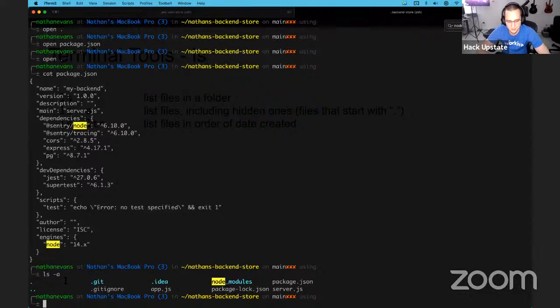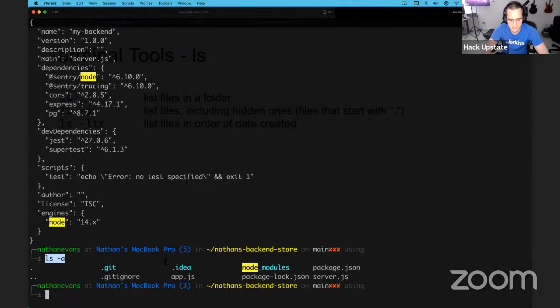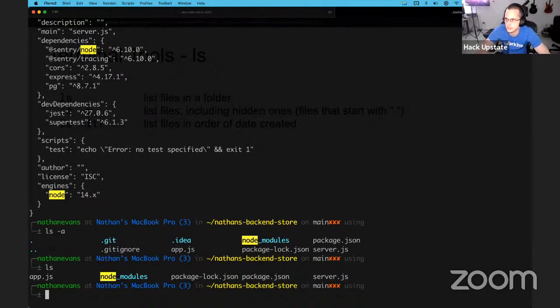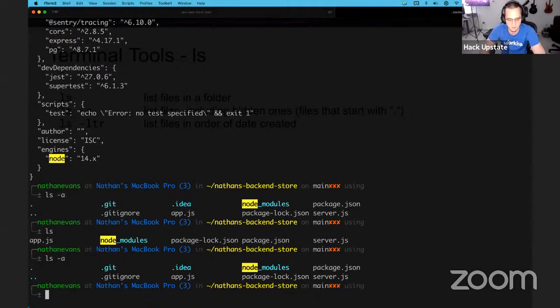Yeah, DS Store, our old friend DS Store always shows up. Fun fact, DS Store is actually what's created when you open Finder. So if you have a DS Store, it's because you've opened Finder in that folder. But ls -a will print out all of the hidden files, so all of the files that start with a dot. So when you're, for example, creating your gitignore and you do an ls and you're like, where is gitignore? It's because you didn't pass it the -a, which means list all files.